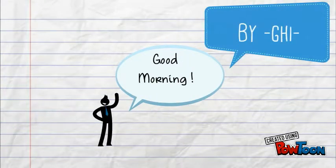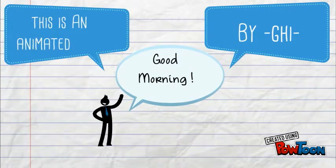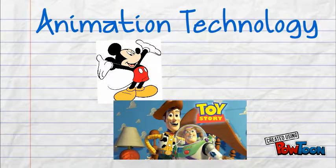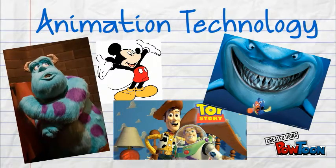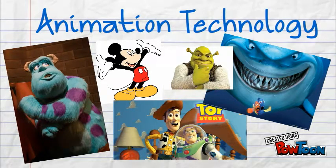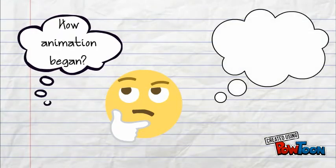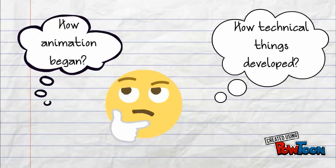Good morning, everyone. So, we're looking at animation technology today, something we are all familiar with from seeing blockbuster films such as Toy Story and Shrek. But I'd like to start by looking at how animation began and how the technical side of things developed.